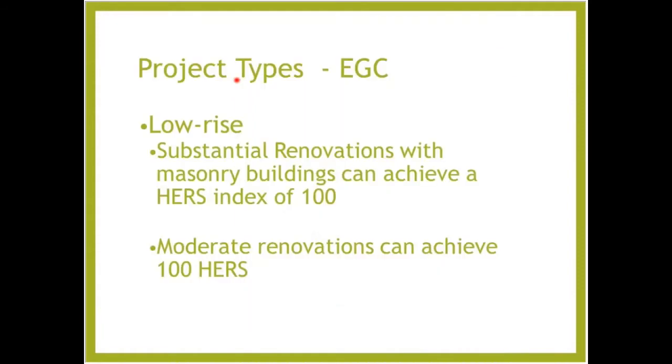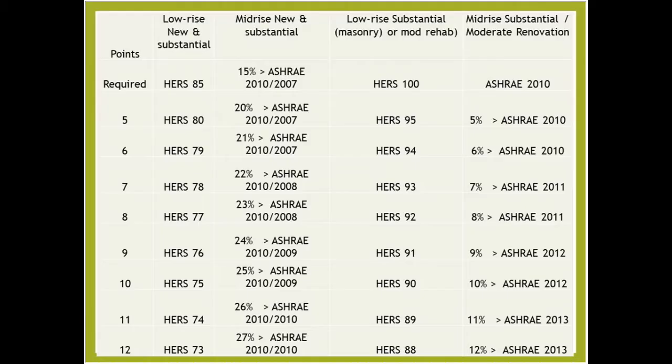So for project types, low-rise substantial renovations with masonry buildings that predate 1980 can actually achieve a HERS Index rating of 100 as your baseline to score off of. So they've really allowed some of these old historic buildings to still participate in the program using the HERS Index rating. And if you're doing a moderate renovation, which is not tearing out any walls, all you have to do is achieve 100 on the HERS threshold.